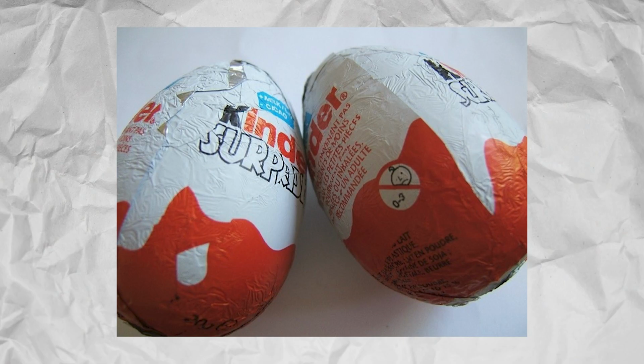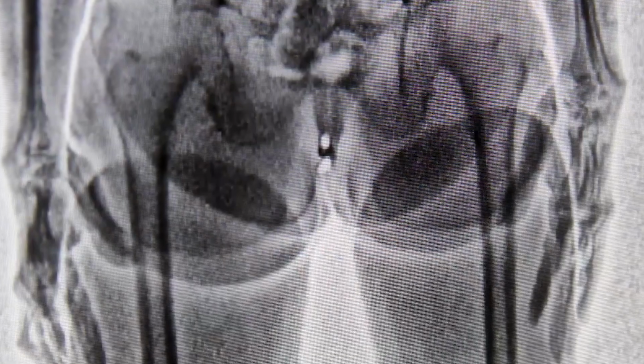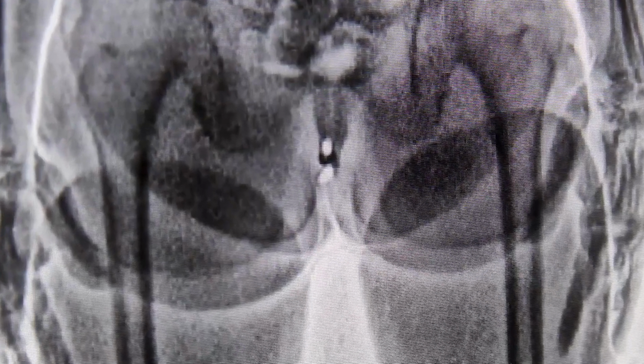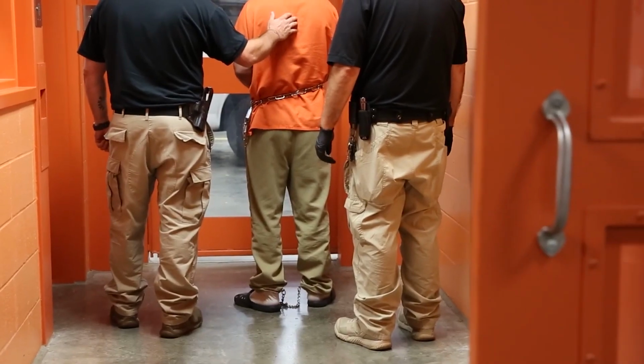Moving on to number 7, we encounter a smuggler who took the phrase "surprise inside" way too literally. This guy filled Kinder Surprise capsules with drugs and then attempted to smuggle them into a prison. Now, you might be thinking, wait, isn't this about airport security? Well, this case is so wild, we had to include it. The man's brilliant plan? Hide the drug-filled capsules in his rectum. Talk about a surprise no one wants to find. But wait, it gets even more outrageous.